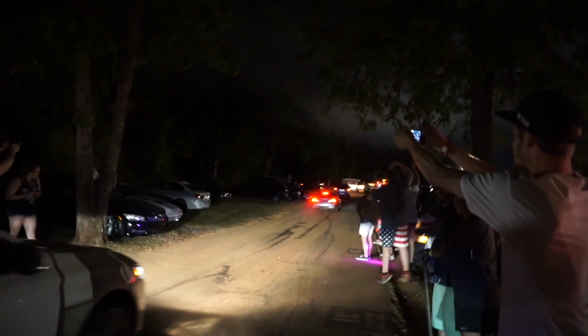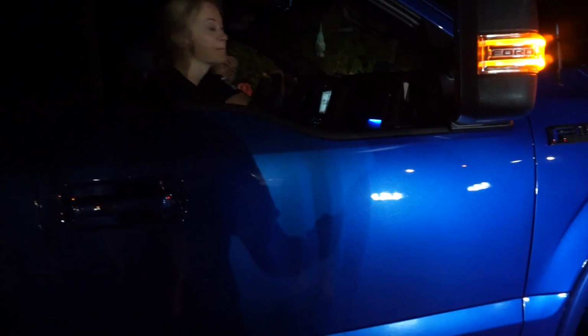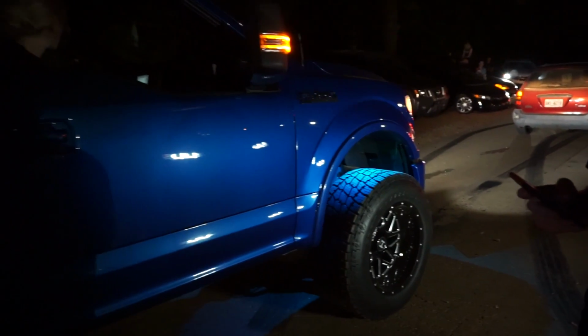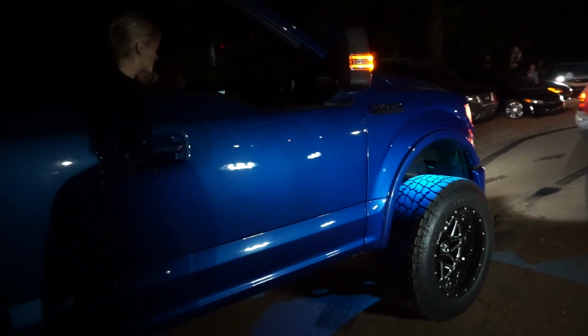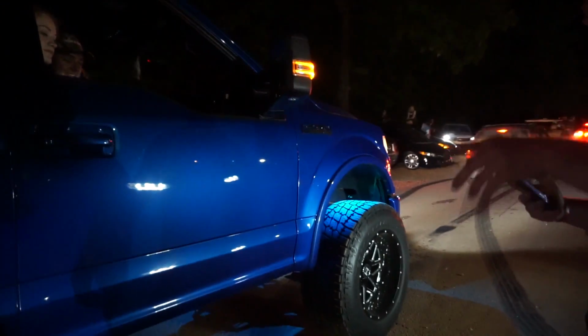Let's see what you got. Yeah! You gonna do a burnout? Hey, is it cool if Dad's truck does a little burnout before you guys get out of here? It's Dad's truck. Look at this thing. Let's do a little burnout on Dad's truck. Do a daddy truck burnout. That's my dad's truck. What do we got? Do a daddy truck burnout.